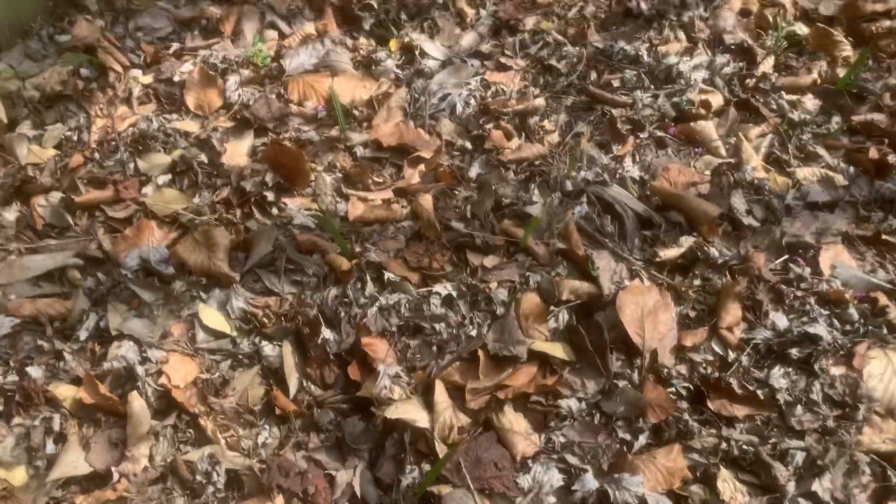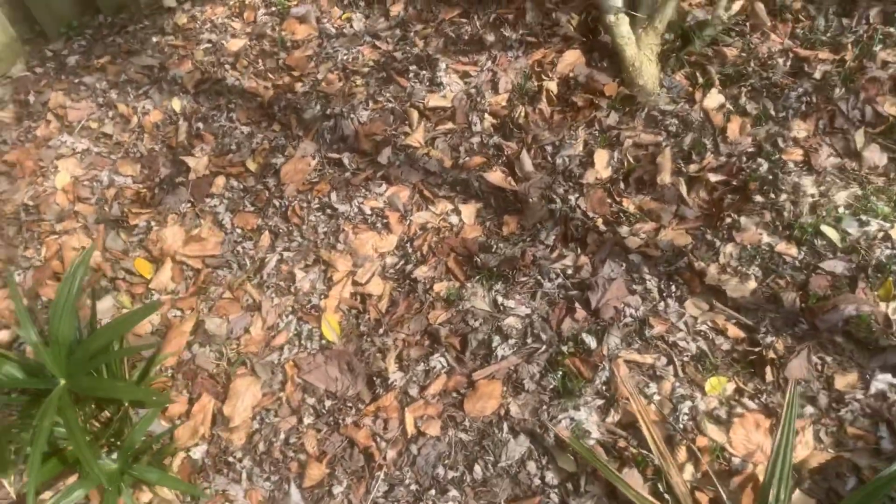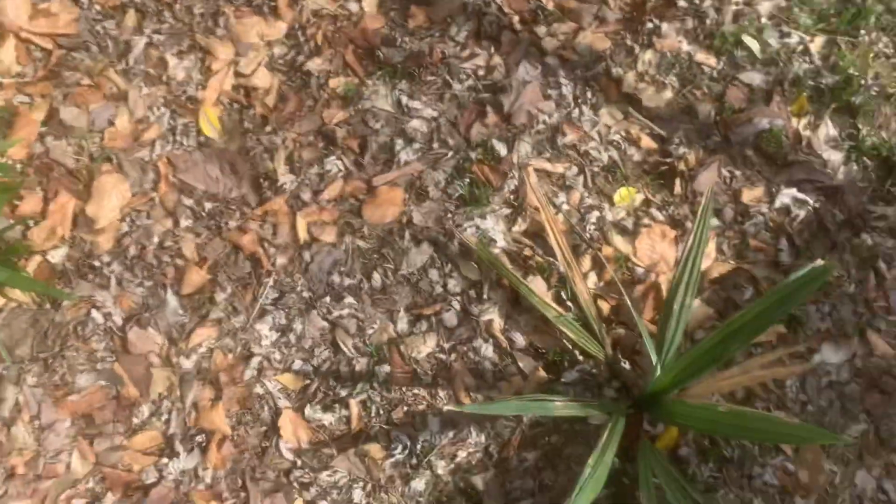All here, I put some of this leaf mulch, which is just natural, what fell. I put a little bit around them just for insulation, mostly for the trackies. But yeah, no, looking good.